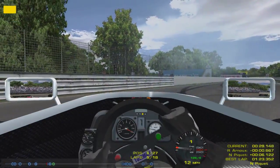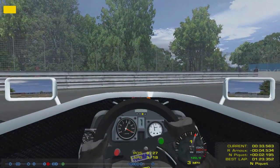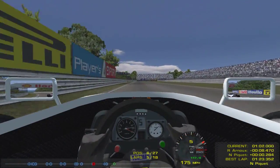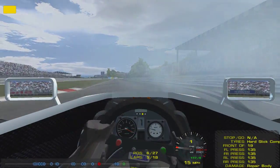We've spun right around, and I'm not sure what happened there, but it seemed to be another brake problem, so we're having massive problems with the brakes during this race. They're just overheating far too much at this stage of the race. And just a few corners after that spin, we're going to head into the hairpin once again. We've got even more brake problems, and we spun once again.